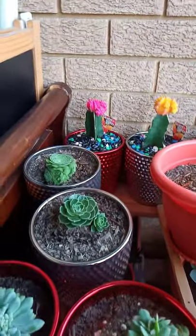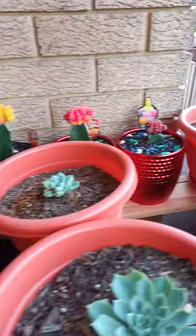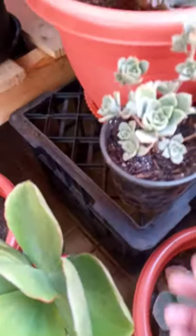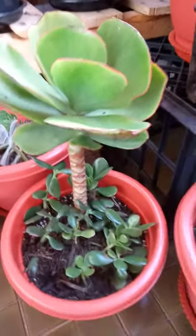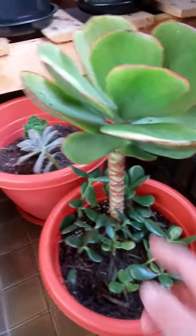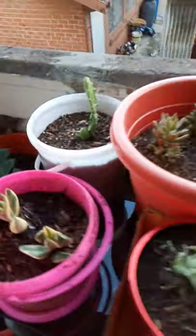This morning, guys, I have something to show you, my new arrival. These are all my succulents, and that one is cactus, and my new arrival, this is another. This one, guys, this is my new arrival. Someone gave this to me, and this is a very nice plant. This is more than 20 years old, because the trunk is already big. Yes, and here is my new arrival.